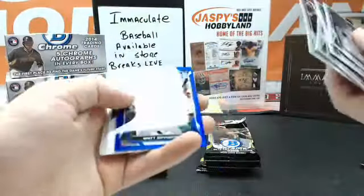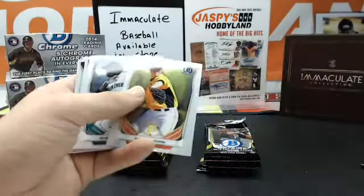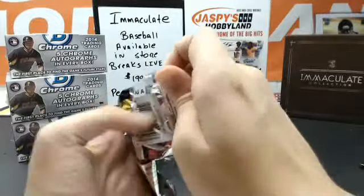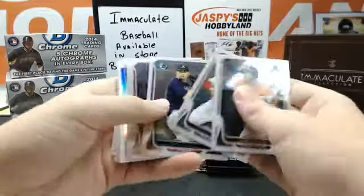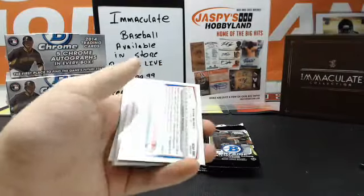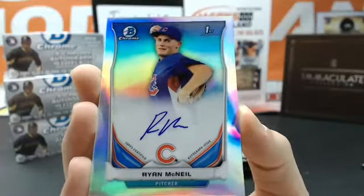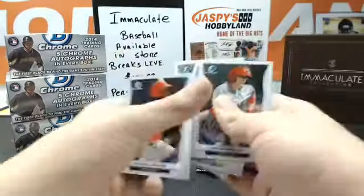Blue refractor rookie Matt Davidson to 250 and a die cut of Clint Frazier, Austin Meadows. There are only three Red Sox. Cody Anderson. I'll try. Mini die cut, not a die cut, just a mini. Kyle Zimmer, there's so many inserts in this, I'm getting confused. And numbered to 500, Ryan McNeil, going to Mad Pave, 92 of 500. Chicago Cubs.